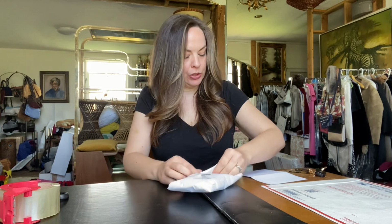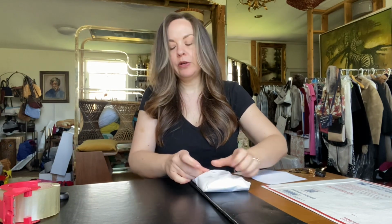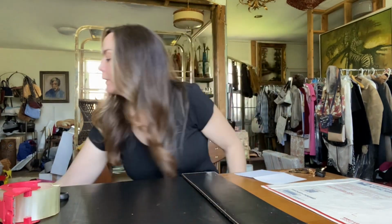So after Poshmark fees and my cost of goods, my net earnings were $46. So another really great profit. Can't complain about that at all. So I'm going to use this small flat rate box to ship this. I feel like it keeps them a little bit safer than just a Tyvek envelope.